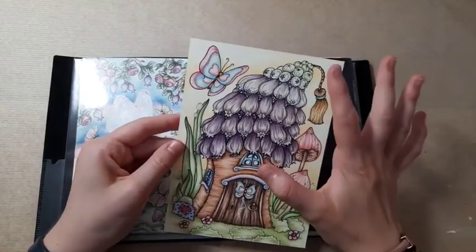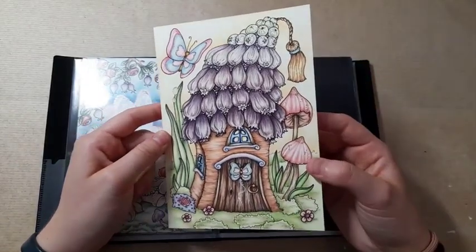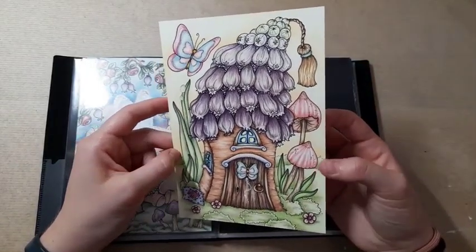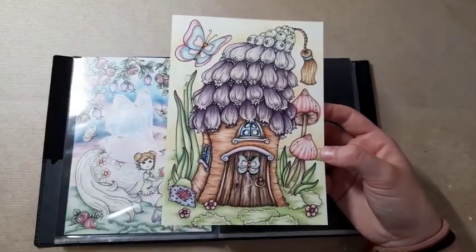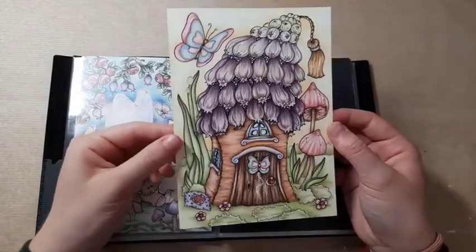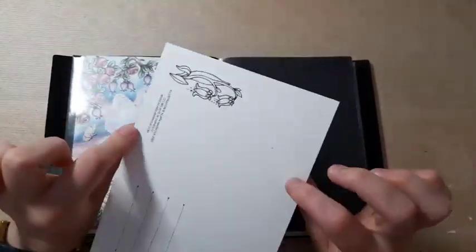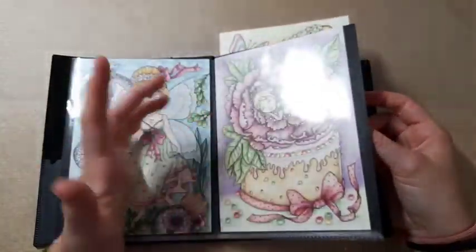But apart from that, everything is Castle Art pencil, and I couldn't be happier with it because I'm also really pleased that I was testing out the Castle Arts and seeing how they worked, and I thought they worked really well on this cardstock. Again, I've forgotten to colour the back. I should probably do that. I've forgotten to do that now for like the past 4.